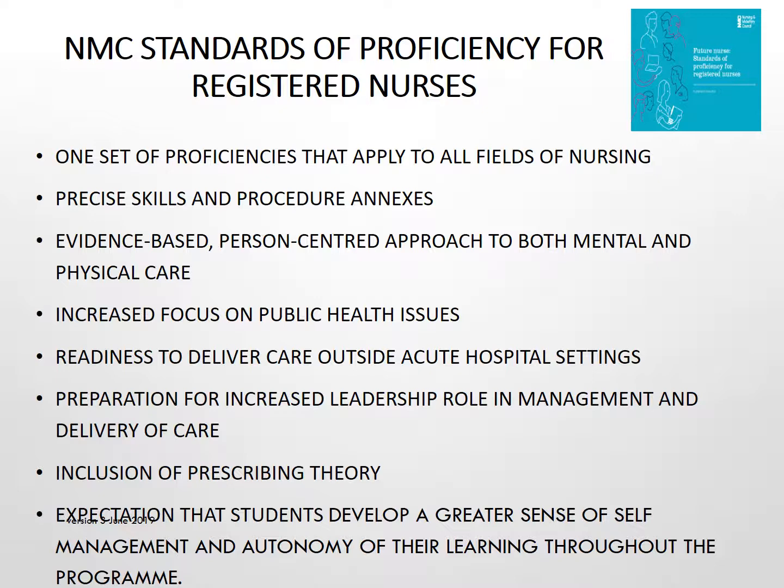There is an increasing focus on public health issues and preparation for leadership roles and care, to deliver care both inside acute and hospital care settings and across the community, which fits in with the NHS plan. What was also identified is that there should be some theoretical underpinning knowledge of prescribing, so that when students qualify and go into clinical areas where prescribing is needed, they can commence their prescribing course. The other thing is an expectation that students develop a greater sense of self-management and autonomy of their learning throughout the programme, taking the lead and identifying what they need to do, when they need to do it, and how they're going to get there.